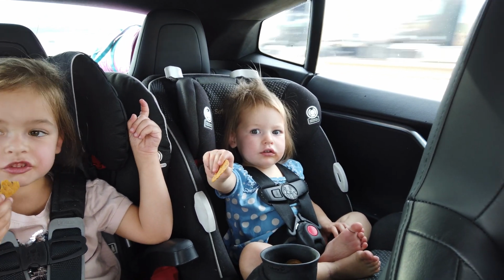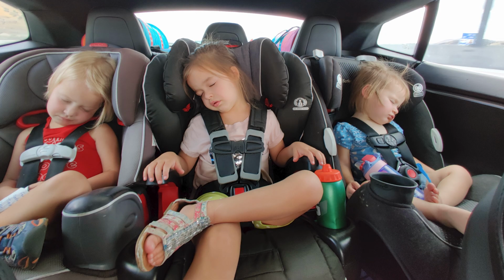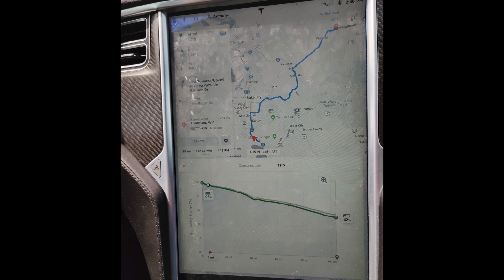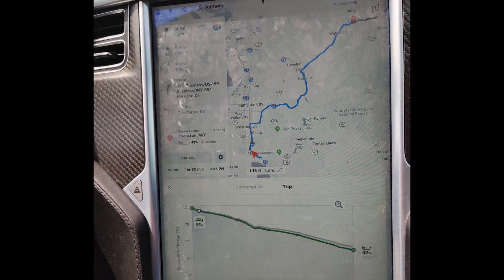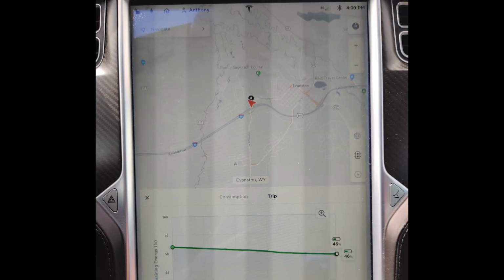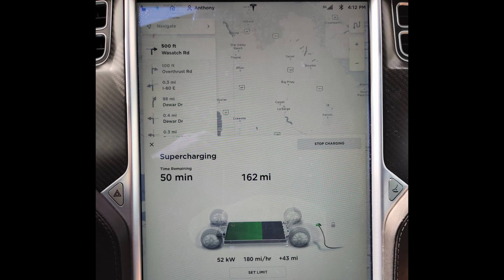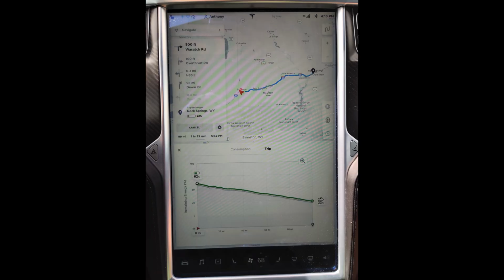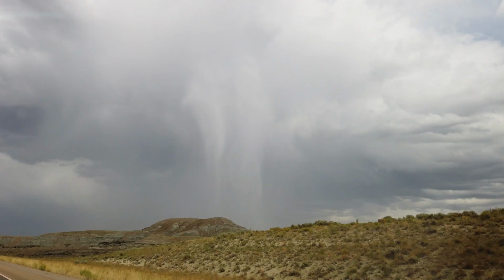You too? We didn't get on the road until mid-afternoon, and it was 97 degrees Fahrenheit or 36 degrees Celsius, so it was rather hot, but luckily the AC didn't affect the range much. The in-car navigation estimated our arrival percentage at the Evanston Supercharger would be 46%, and it dipped down to 42%, but we actually arrived at 46%. We only charged for 13 minutes before continuing on to Rock Springs. The views are beautiful, and we hit a little rain, but not enough to get the roads very wet.